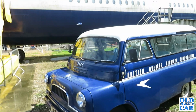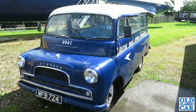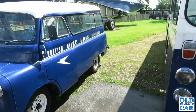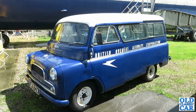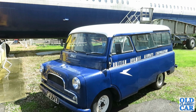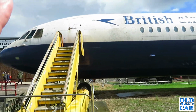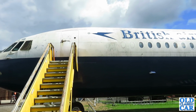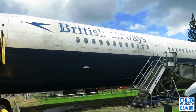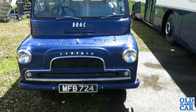Lurking over here next to the VC10 fuselage is a Series 2 or Mark II Bedford CA. Is that a worker bus again, a bit like at the museum the other day? This one's in the colours of BOAC, the British Overseas Airways Corporation, which is appropriate for the aircraft that's alongside it, because whereas this is in British Airways colours, originally this VC10 would have also been in BOAC livery. That's a very bonny little Bedford CA.